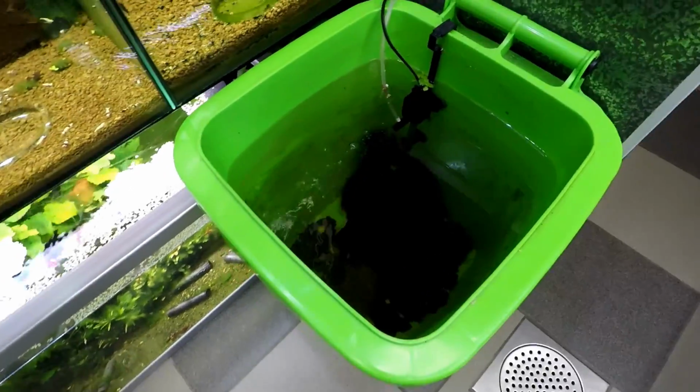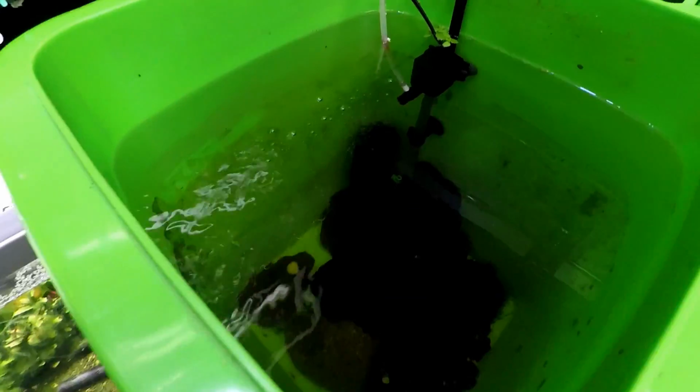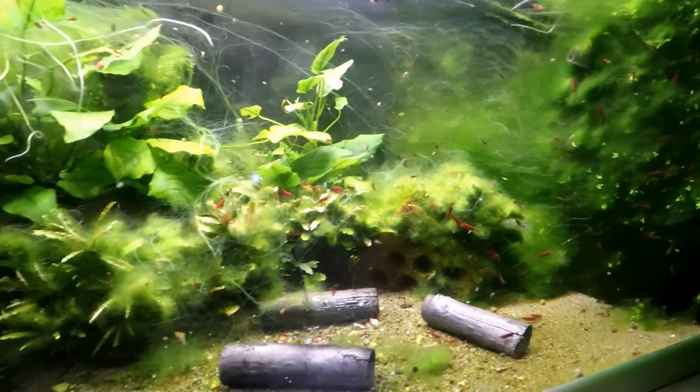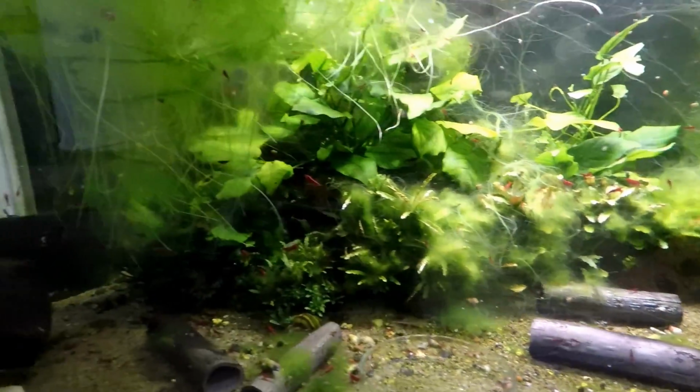Okay, here we have my green tub and it has orange eye blue tiger mislings in it. You probably can't really see anything in here. You might be able to see the odd shrimp. This is my painted fire red tank and this one is just getting better and better and better actually. The amount of shrimp in here, there's probably up to 1,000 plus shrimp in this tank.